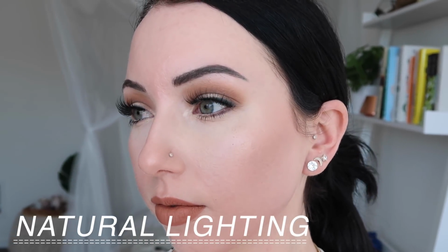So I powdered just my cheek area so I could blend stuff, and everything blended out really easily on top of this with the powder over it. I'm gonna insert a clip right here of what it looks like in natural lighting. I'm just loving the way that this makes my skin look. I don't feel like I have makeup caked on. It feels comfortable on my face.